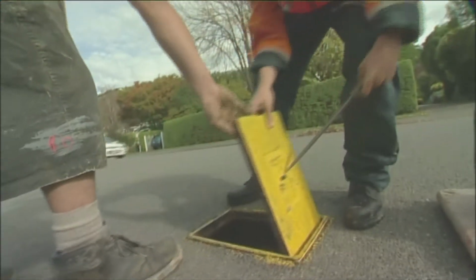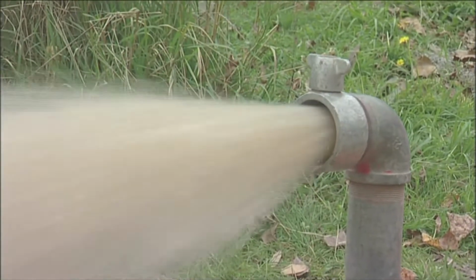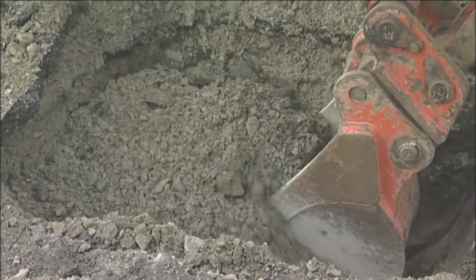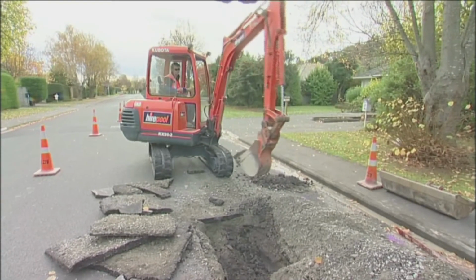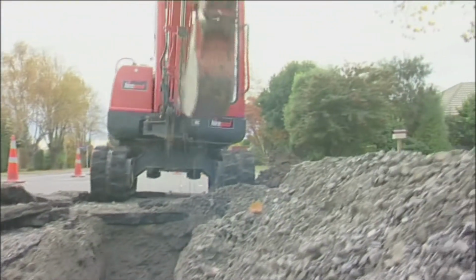The fire hydrant valve closest to the burst main is open to empty the pipe. One common myth would be that we lean on a shovel all day, but that's completely wrong, because generally if someone sees us leaning on a shovel, it's because we've worked all night to get their water back on, and the boys are that tired they have to lean on the shovel.